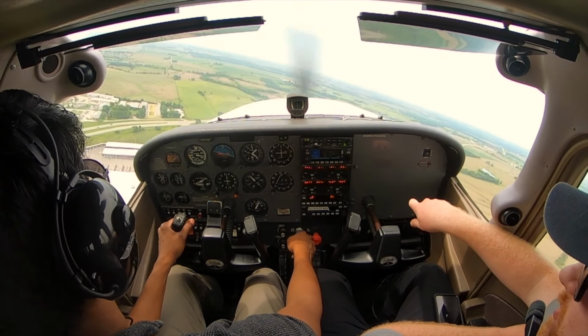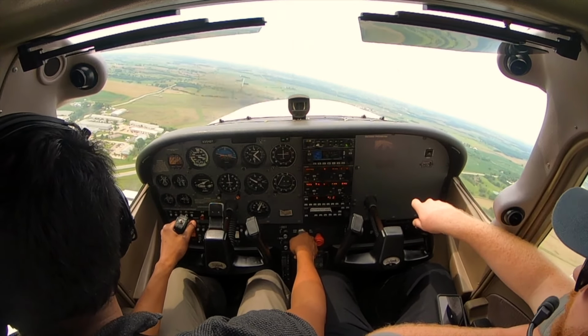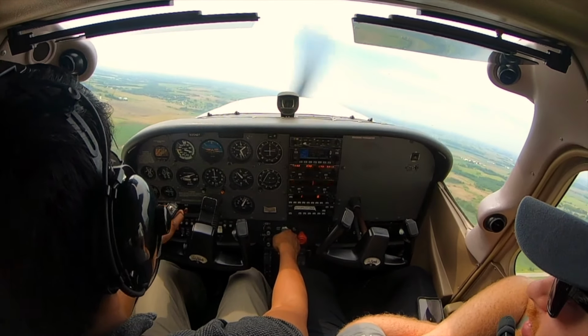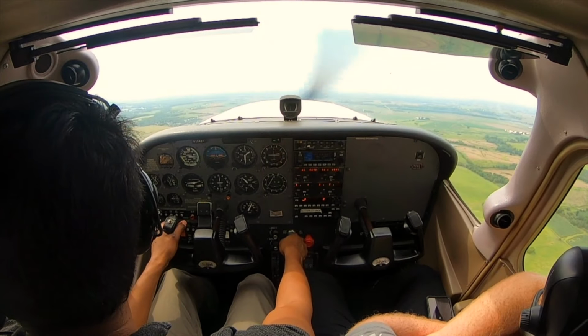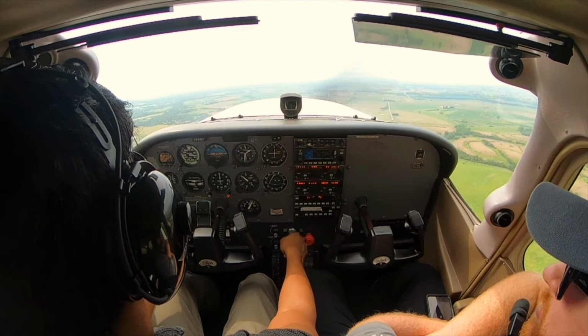Iowa City traffic, Sky 3542 Foxtrot, turning left crosswind, runway 12. Correction, runway 25. Man, I am just screwing up everything today. Let that be a lesson. Even if you make a mistake, that's fine. Just correct it over the radio. Especially if it's like a runway that you're landing on or whatever else.